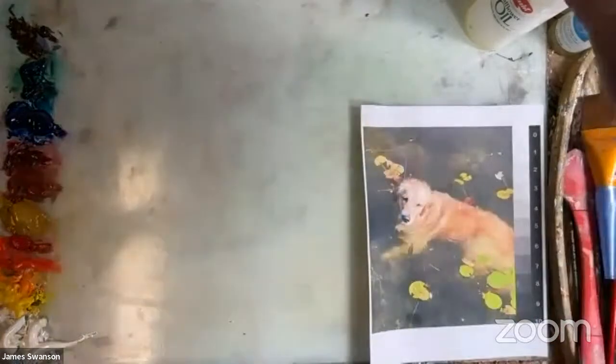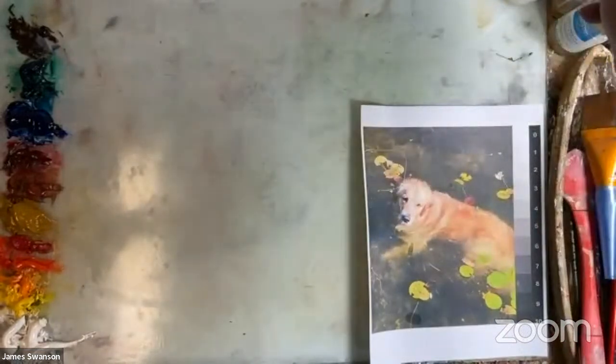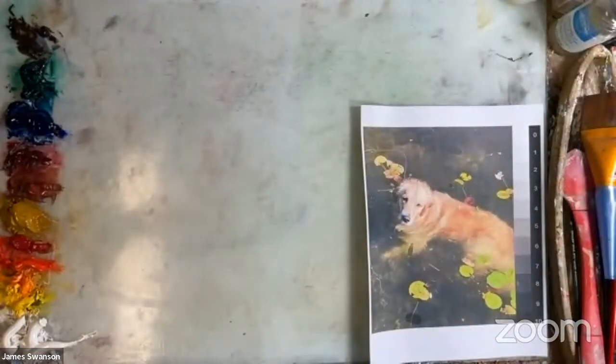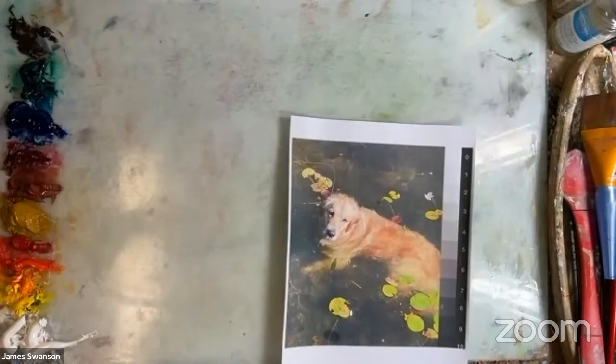So I like that. I do paint with safflower oil as my medium. I don't really like having any toxins in the house, so that's why I'm using that. Okay, looking at him.